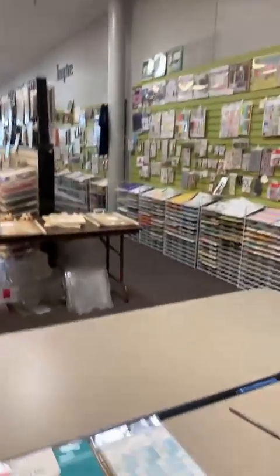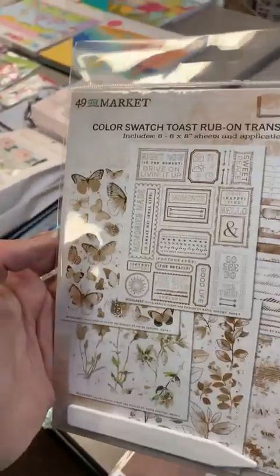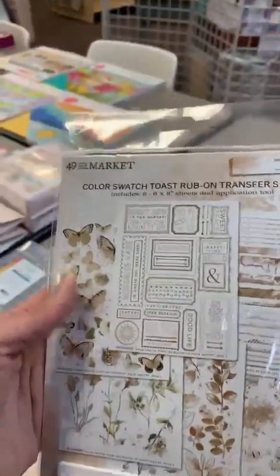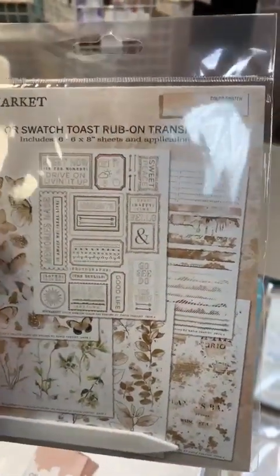So, some reorders. And no order is complete when we're doing reorders if you don't have 49 and Market in there. So we've got 49 and Market. We filled in 1, 2, 3, looks like 5 different lines. We've got some fill-in. This one here is from their color swatch lines.